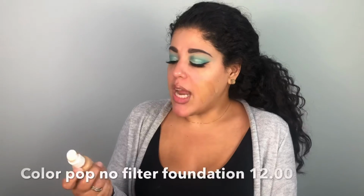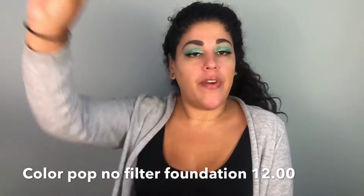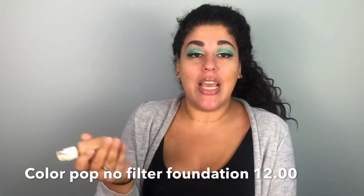Okay, the next foundation I have is from ColourPop. It's their No Filter foundation. I have not used this in so long. It's not expired yet because this is good for 12 months and it definitely has not been 12 months, but it's been sitting in this drawer for God knows how long. It looks super yellow, but this is in the shade medium 110. Very yellow. My undertones tend to be more warm and olivey. I'm going to toss this for now.